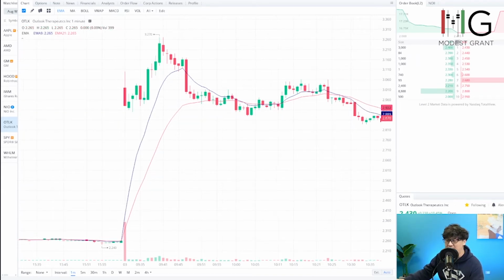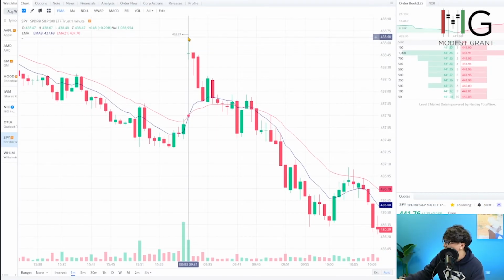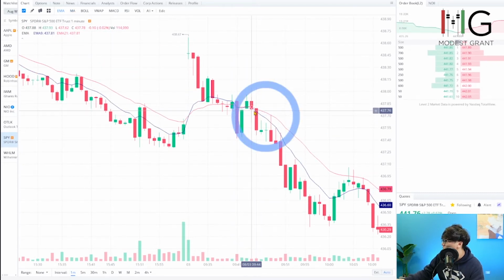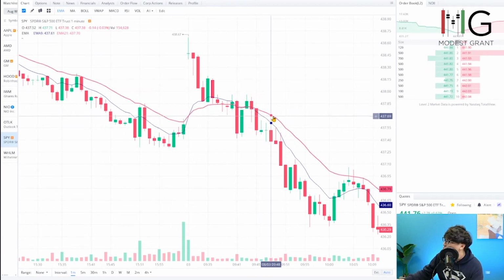The next trade is SPY. My SPY, it was a very bad trade because, like I said, my size was too big. I think I went the wrong way. SPY opened high on August 3rd. It was going down like crazy. Again, you got another confirmation right here, 21 EMA. That's what I said. It doesn't work 100 times. 21 EMA.